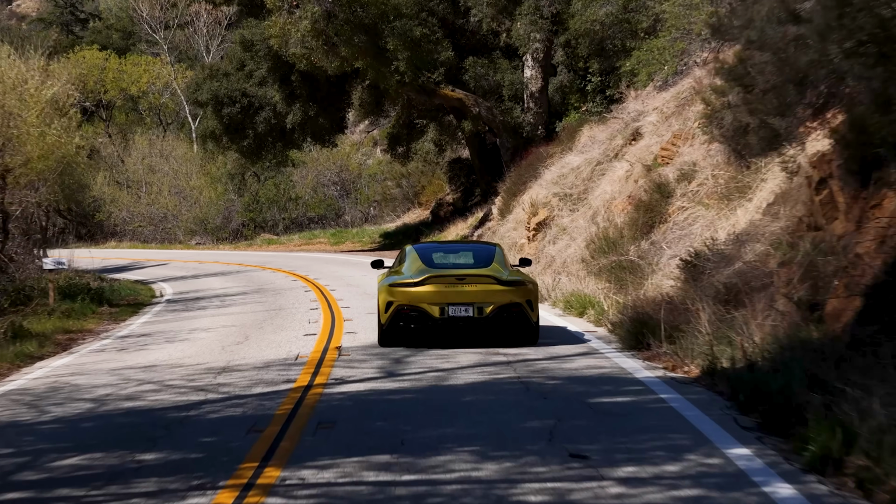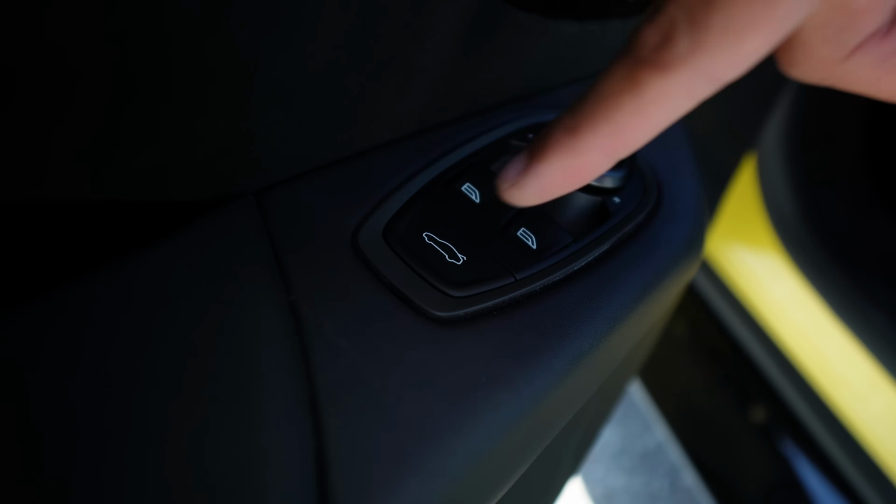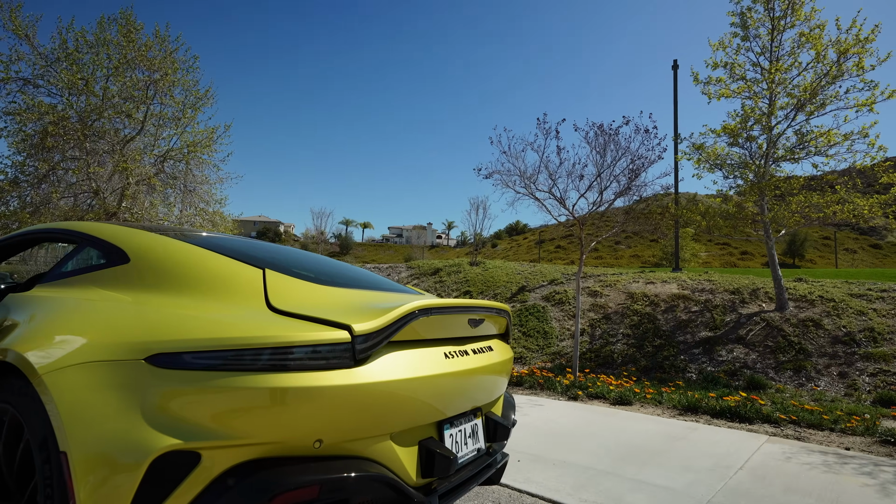Oh, this is definitely a hate. For a car of this magnitude and price tag, and it's hand built with all this luxury, refinement, and luxuriousness, how do I not have a trunk that opens and closes electronically? Come on, man. You got a button right here on the driver's door that'll let you pop the trunk, but the trunk won't open all the way. It just pops open like it's just slightly ajar.